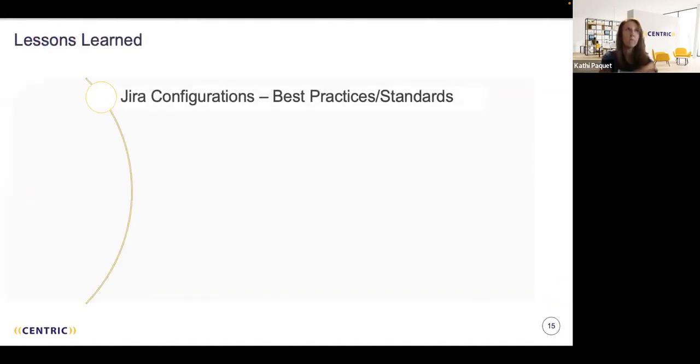Now, to kind of wrap this up, all the lessons that we've learned is Jira configurations. One of the things I recommend is clean up the Jira configurations. So for an example, in this particular one, there were so many different permission schemas, custom fields that had the same name. There were multiple priorities. So they had like the priority field, they had like low, and then they had like low business value. We identified that and suggested to fix that.